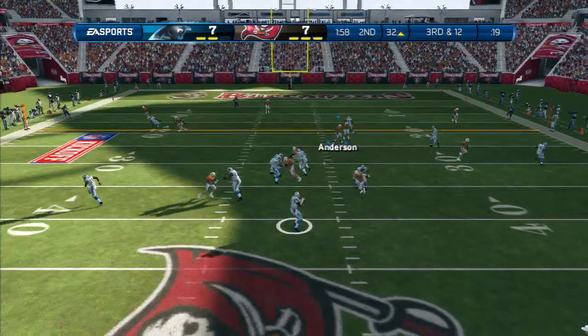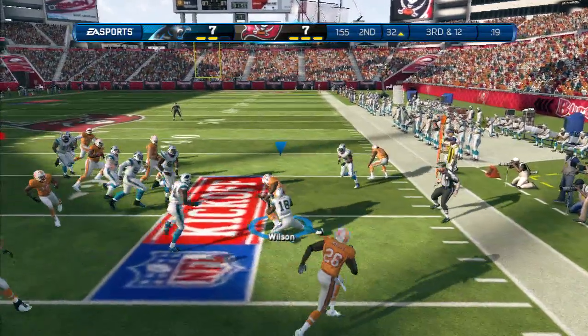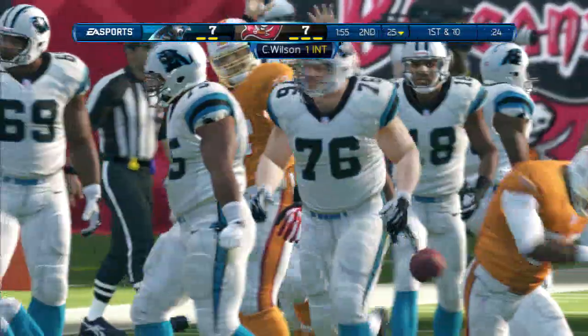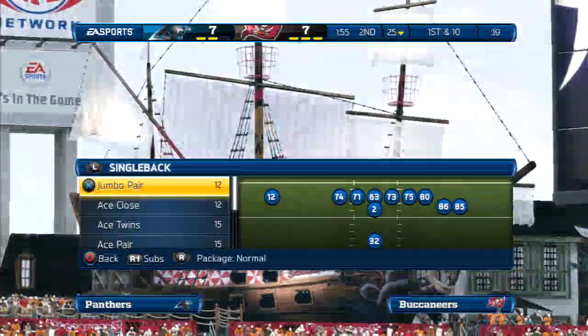This is a 5-step drop back. Eyeing that left side. Interception. That interception is strictly on the quarterback. When you make bad decisions, I don't care how good you can throw the football, the results usually are going to turn into an interception.